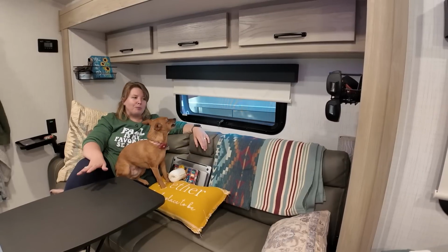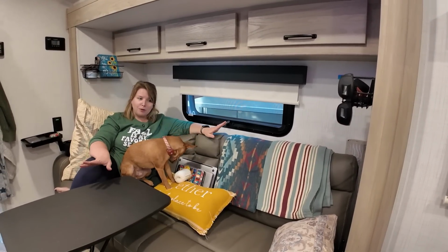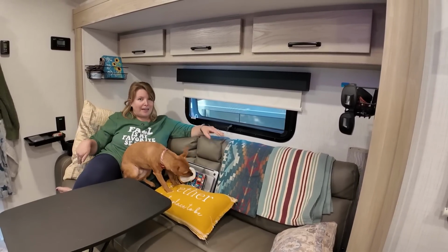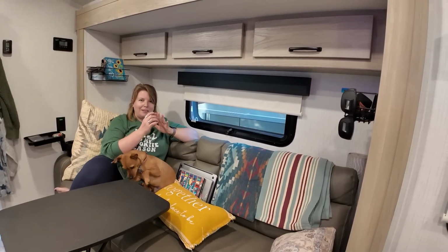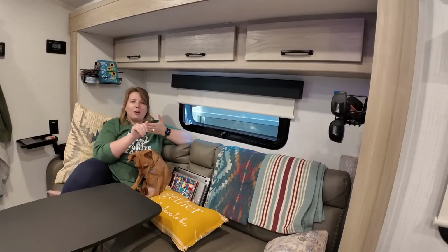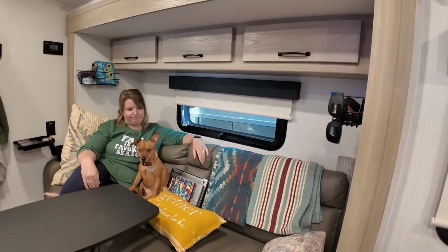Last thing for me, when I was sitting over on that side of the couch for the very first couple of nights we had the RV, I slid my hand down the side of the couch and I ended up with a metal shaving in my finger like a splinter. So they didn't, you know, smooth off the edges of the metal brackets on the side of the couch.